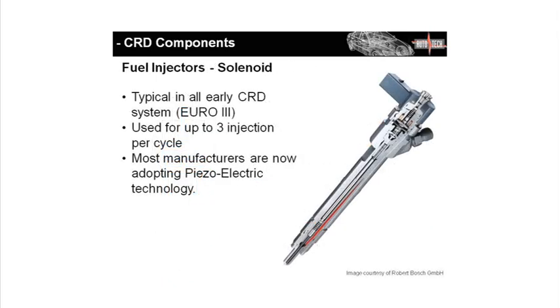Solenoid fuel injectors were mostly used in early common rail diesel systems. Their relatively slow response time means they are only useful for 2 or 3 injections per cycle. Due to tightening emission laws, manufacturers are now using piezo injectors for more accurate injection quantities.